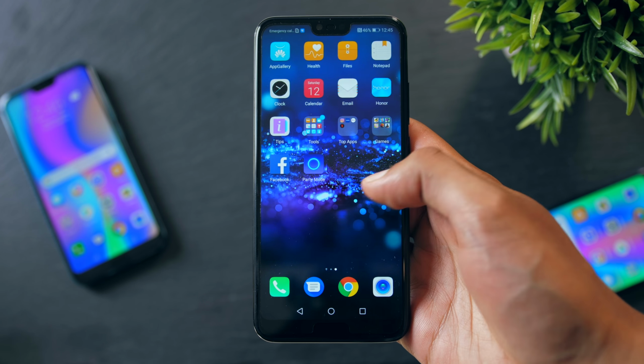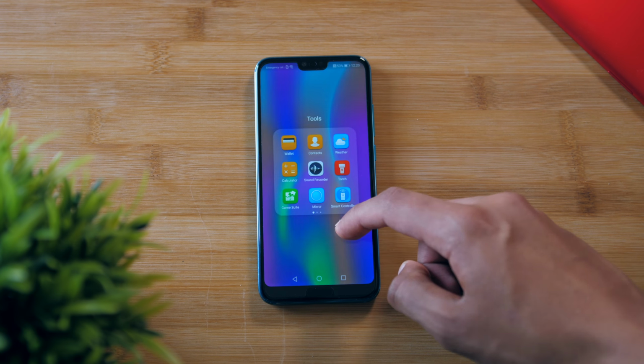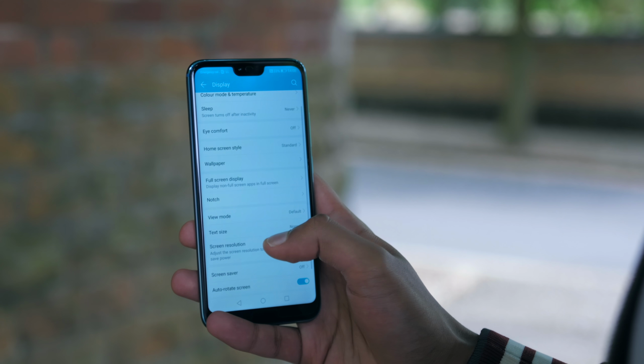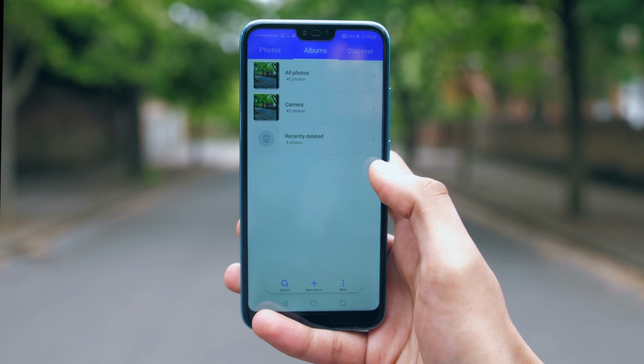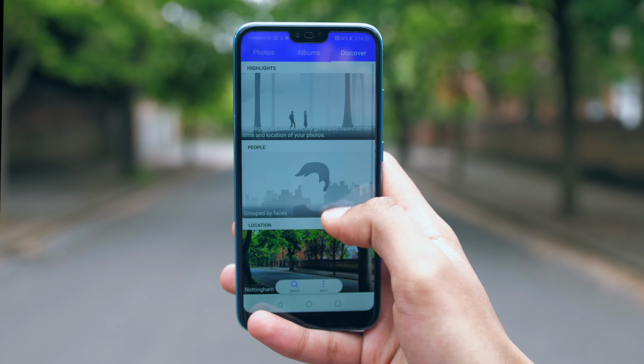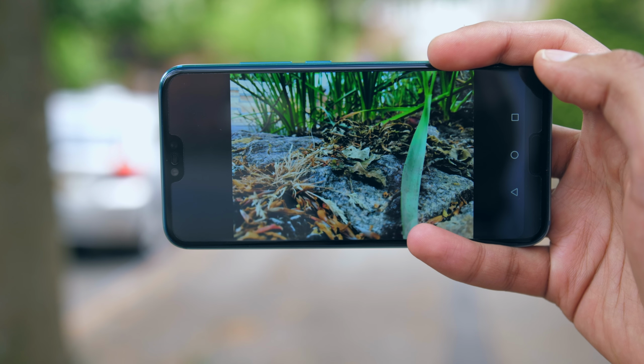EMUI 8.1 is powering the entire thing, and I won't delve into this. Some people really like it, others aren't so keen, but there are a few cool new tricks here. Smart Gallery can recognize faces, scenes, objects, and can sort based on it. And the software makes it pretty easy to turn this into a mini movie with music.